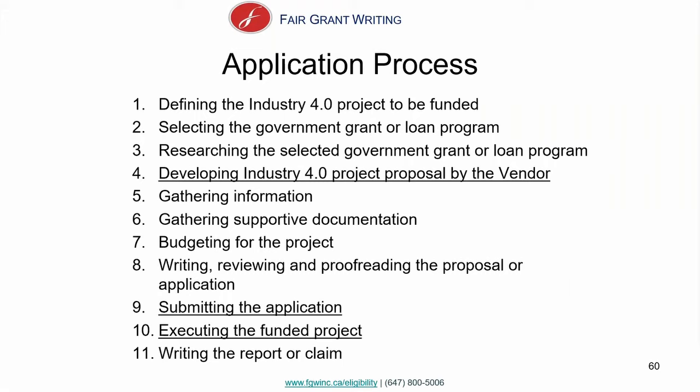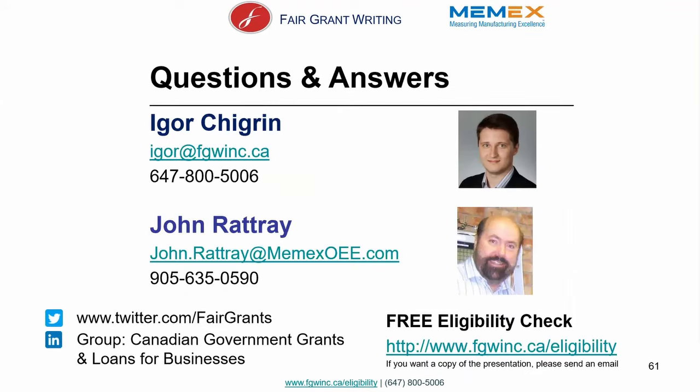And if that response is positive, then you can start execution of your project. For example, implementation of Industry 4.0 solution. What's important to remember when it comes to government funding, especially government grants and loans, is that you absolutely must wait for the government approval before you can start your project or before you spend any money on the project. So just keep that in mind. It's very important to remember. And that concludes my presentation for today.